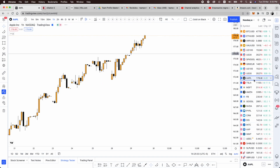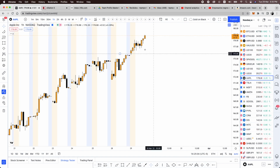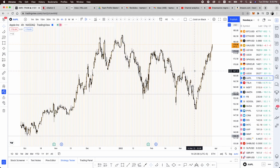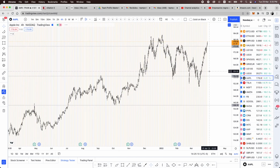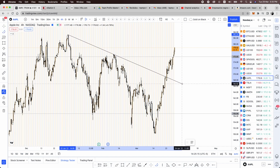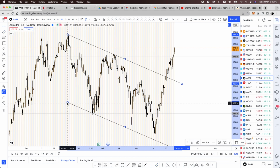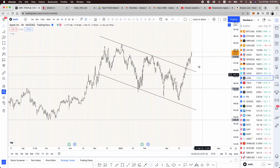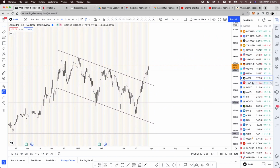Also, on the stocks, you can see that Apple has been pushing up and correcting the entire drop. Look at that. It looks like a massive bullish formation right here. You see this big bullish flag on Apple, breaking now to the upside.